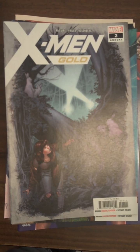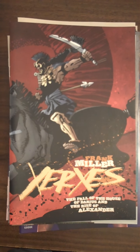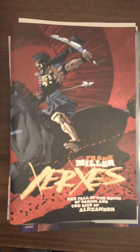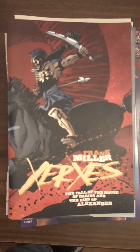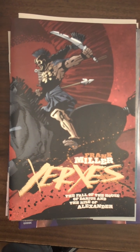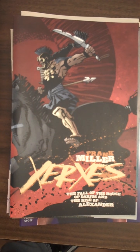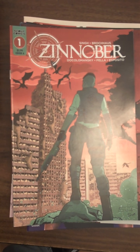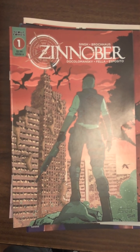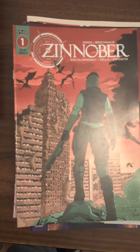Then we have from Dark Horse Publishing, this is number 5 of Frank Miller's Xerxes. It follows up after his 300, follows what happens with Xerxes. And then we have from Scout Comics, kind of another highly anticipated one called Zinnober, and it is issue 1. And I think sometimes when you finish reading the book, you might ask yourself, Zinnober? Yes, it is over. So like our video, Zinnober?